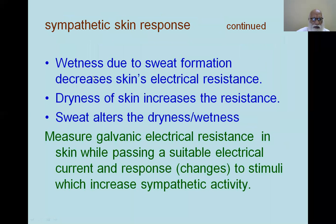So what is changing the resistance? Wetness of the skin. Sweat formation causes the electrical resistance of the skin to decrease. That may be obvious: if there is wetness, resistance to the flow of current is less, so electrical current flow is more. Here resistance is what is generally measured. Dryness of the skin increases the resistance, and wetness decreases it. Wetness means sympathetic activity is more, and dryness refers to less sympathetic activity.